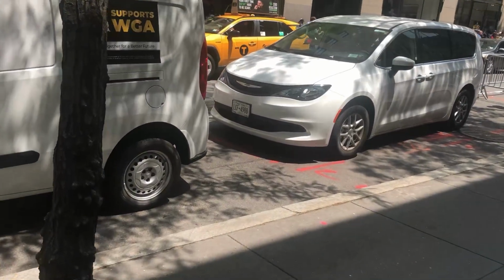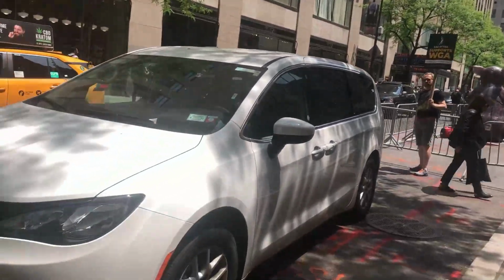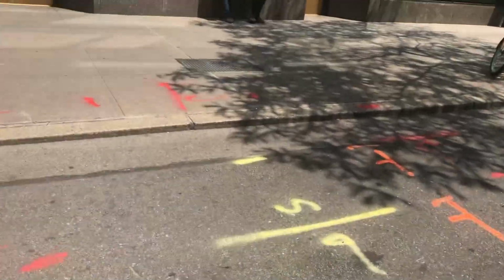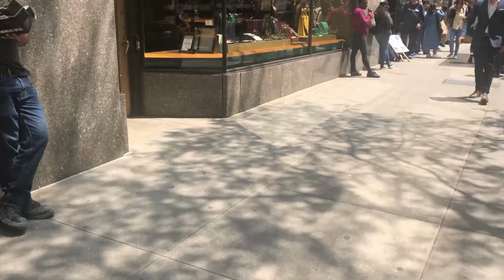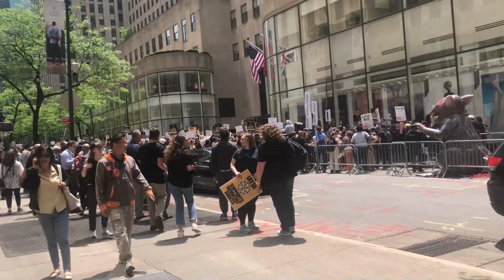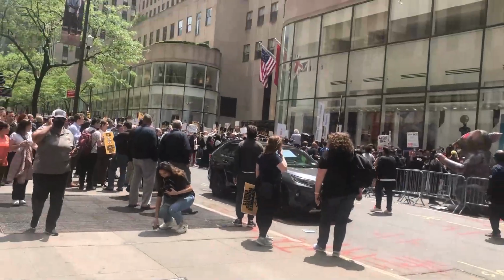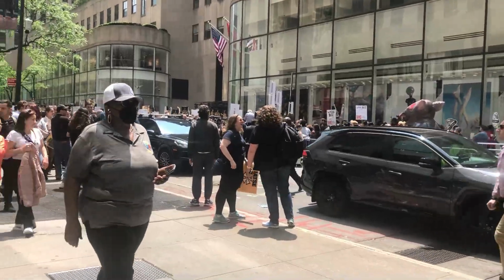So, right now, they have this big inflatable rat over here. And this side of the sidewalk is pretty crowded, so I'm gonna try to cross over here at this time to get a better point of view. So here we are. Writers Guild is here. They are definitely here, guys. They are here with a vengeance today.